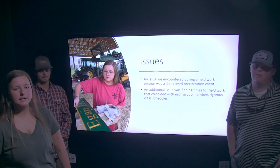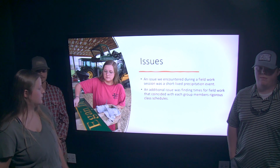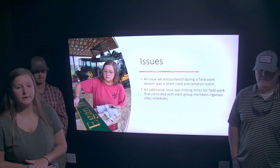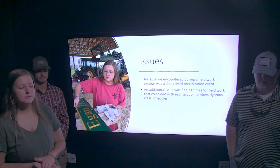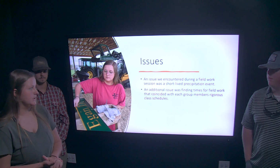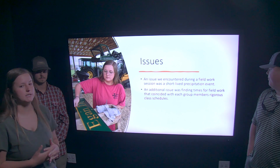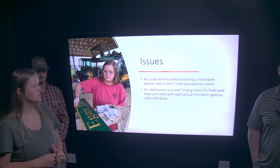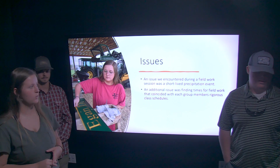Some of the issues that we encountered, as you can see in this picture, there's a rag. We had to dry off most of the signs because there was a small shower while they were being dried. Some of the signs were left with watermarks on them during the drying process. And then an additional issue was finding time for all three of us to get together. We do have rigorous class schedules, and some of us also have jobs that we spend most of our time at when we're not at school.